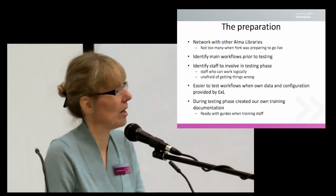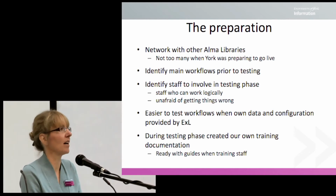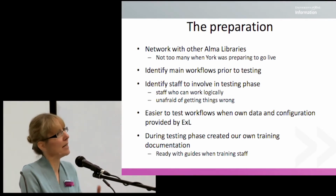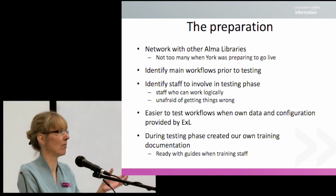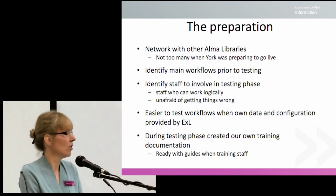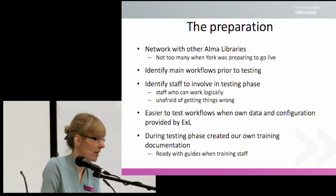The other thing that we did in our preparation was also identify your workflows, which ones you have to have, and when you do your testing, how does that work with Alma? But you need to have a degree of flexibility here, because obviously changing systems, Alma isn't going to do exactly what you're currently doing. You have to have that ability to think, well, okay, it doesn't work exactly like this. How does it work? That's fine, we can work with that. So before you start your testing, work out what you need to have in place. But as I say, be flexible about it.